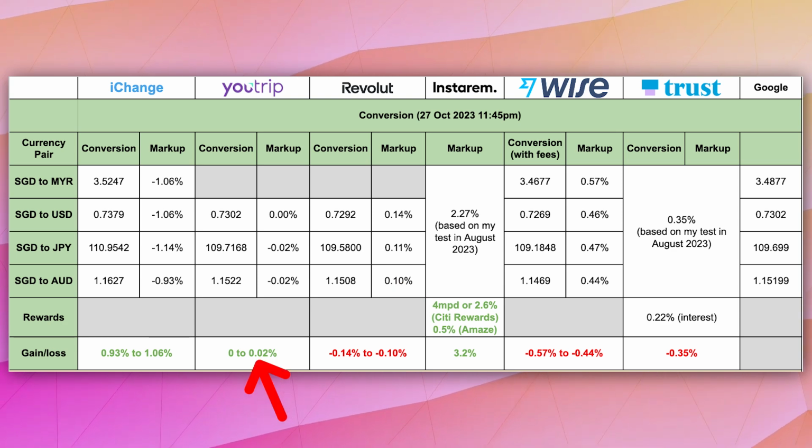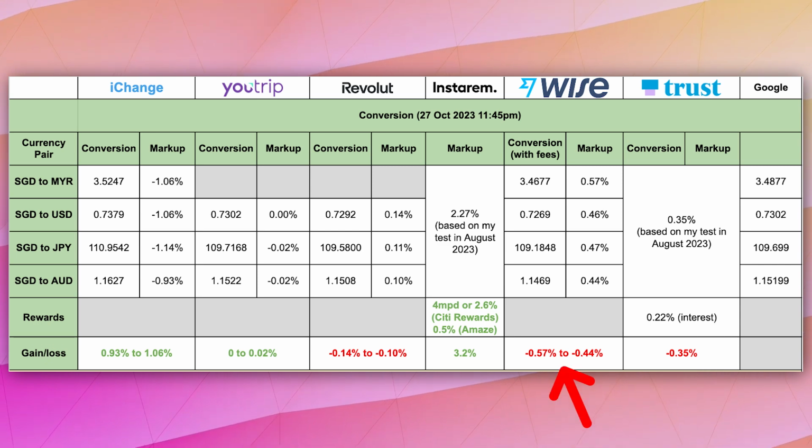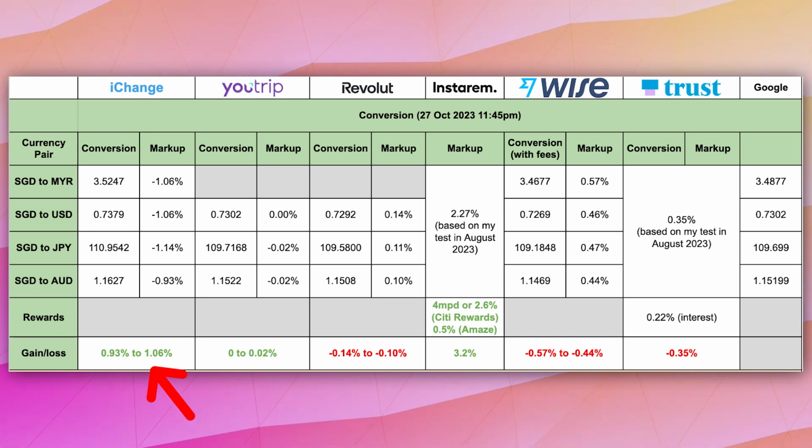Third in place would be Utrip, followed by Revolut, Trust Bank, and finally Wise, which have the lowest rates after taking into account everything. So as you can see, iChange rates are incredibly good.